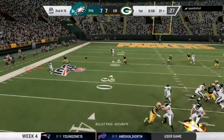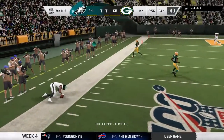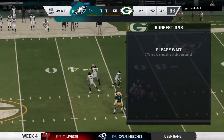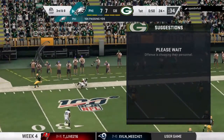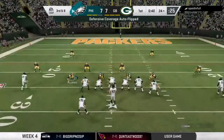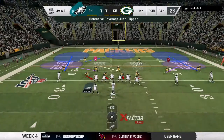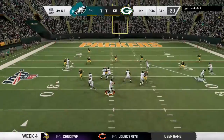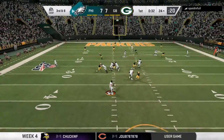To the air again here, Rivers. He finds his man, Johnson. The goal for any offense versus his own defense, find the holes where guys are available and put the ball on the receiver before any defender can step up and fill it. They did it well there. Perfectly executed crossing route.